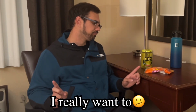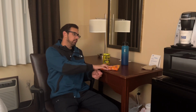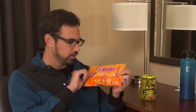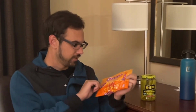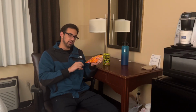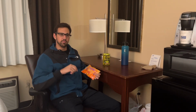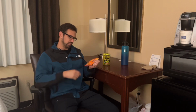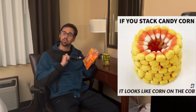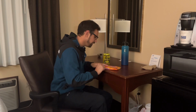Now, one thing that candy corn really does have going for it is its aesthetic. One of the most aesthetically pleasing pieces of candy on the face of the earth. Yes, sir! It's got an iconic design with the yellow, orange, and white. And little known fact, actually it's probably pretty well known at this point, that you can stack the kernels and make a corn on the cob with it. That is pretty cool. What other candy can you do that with? I didn't think so. Anyway, let's get into it.